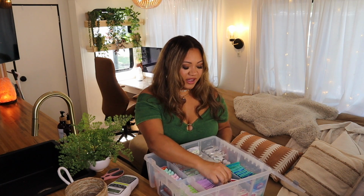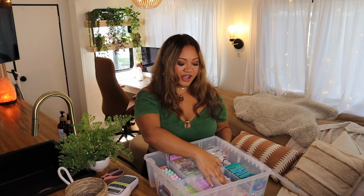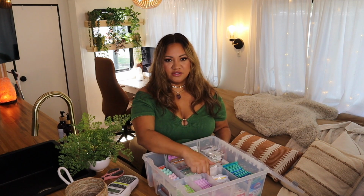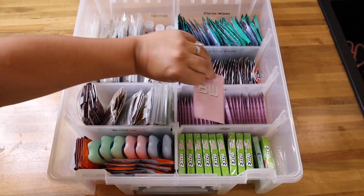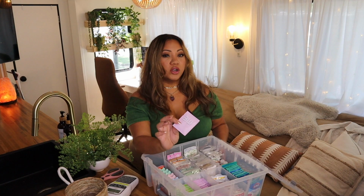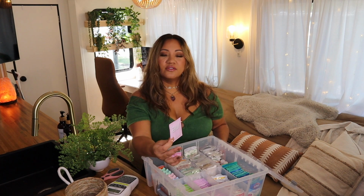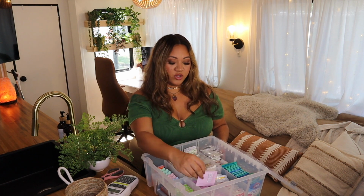Anywho, then in the next section here, I have Wet Ones. These are antibacterial wipes. These are the individual ones, because in my little minimal bag, I could not fit a big pack of wipes, because if I could, I would have. So this is the next best thing. I can fill all of these little individual wipes in there and the Clorox wipes. Then in this one, we have BW, which stands for booty wipe. That's a really weird word, but the packaging is super cute. I love how it's light pink. And this is just to freshen up if you're out somewhere or it's your time of the month, whatever you may need this for, or you just want to freshen up. Those are ready to go in individual packets.